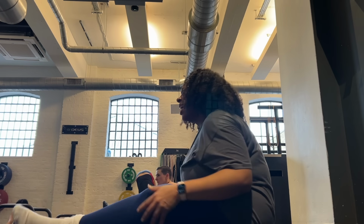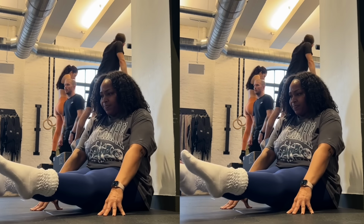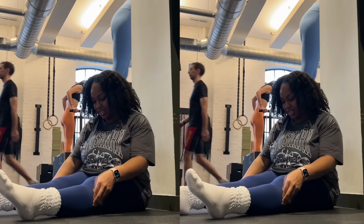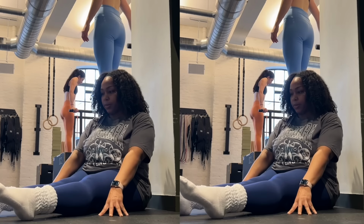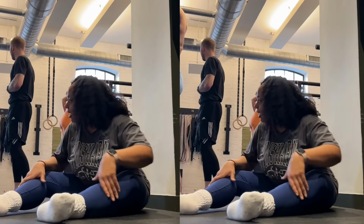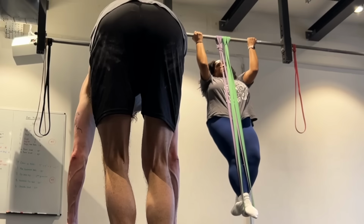These are pike compressions and oh my God, they're the worst. Working on building hip flexor strength is so important for things I want to do in the future with handstands, with calisthenics work. But they're notoriously weak because we don't normally train hip flexors.